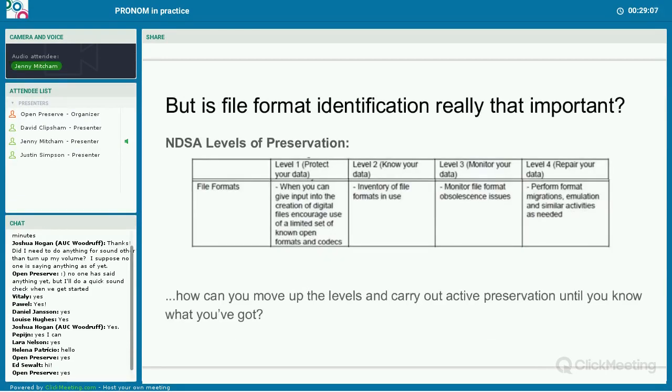And why is file format identification so important in digital preservation? Why does it matter what we know about the files? So one of the tools that I use quite a lot in my work is the levels of preservation from the National Digital Stewardship Alliance.